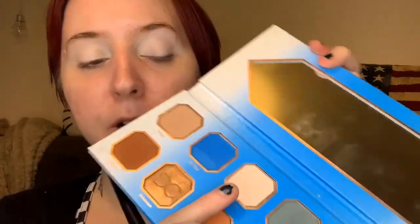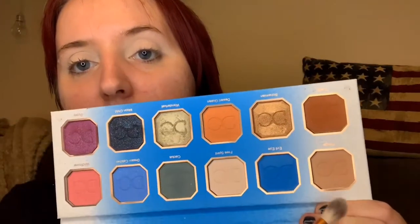I'm just gonna use Free Spirit, which is a matte cream kind of shade, just to set the concealer. Continuing using this Rustic Glam palette, I'm going to use this shade here, which is Fringe, which is a nice matte light brown, just to start my transition shade.